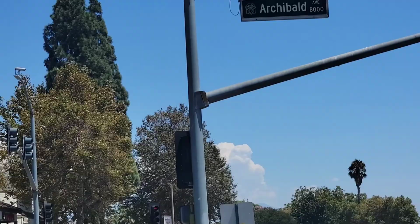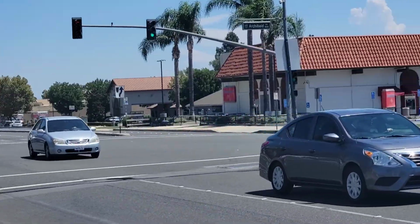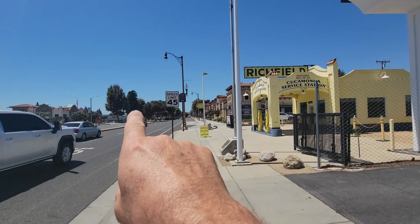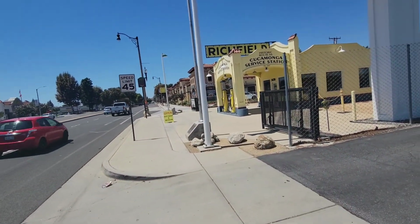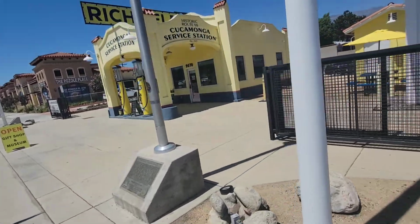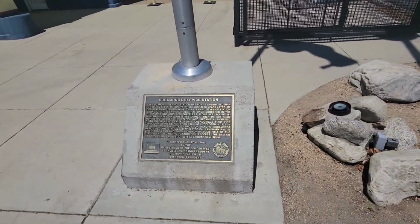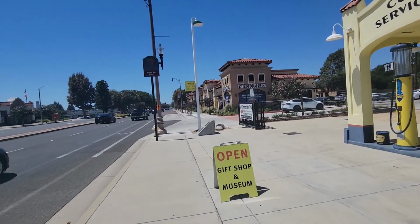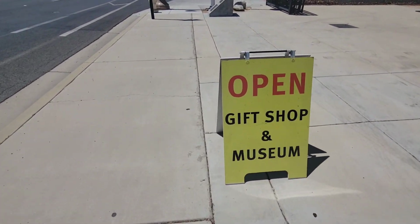Archibald is the last street. There it is. You're gonna pass Archibald, head westbound, and then go a little bit past the service station, and you're gonna turn into a driveway where there's parking in the rear. And I took pictures of these plaques. I've already put them on Facebook, but there's where I'm parked. There's the Mustang.